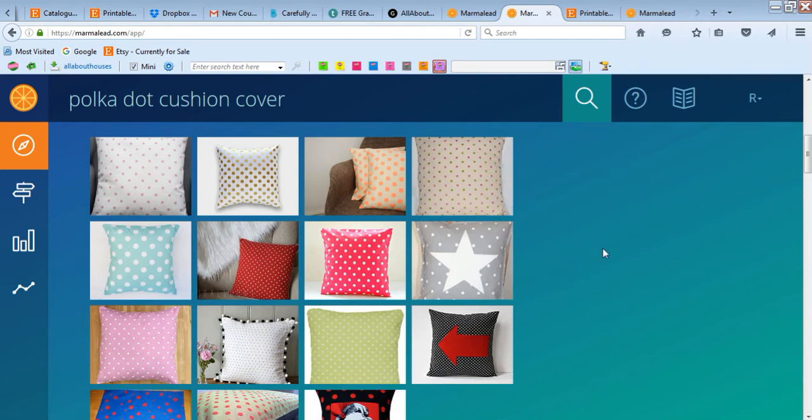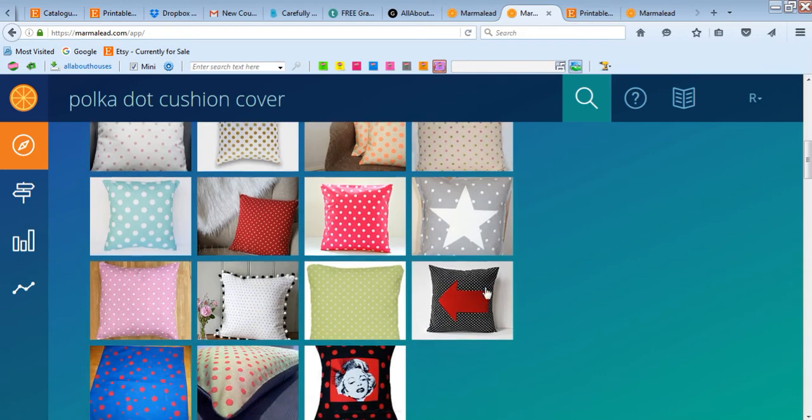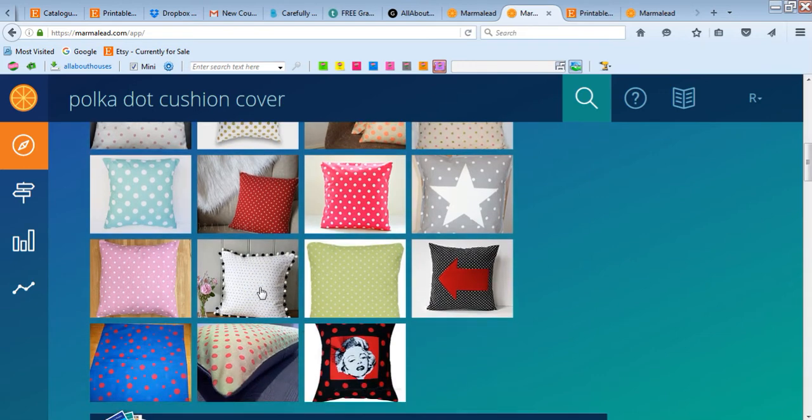So if you wanted to rank higher, you could see, okay, no one else is doing that. If I offer that, that's a point of difference, and people are more likely then to buy from me. You'll see that most people are using the same print size, so they're all about this medium polka dot size. This one here stands out to me because it has a small polka dot print and it also has these little pom-poms around the side, so that's a point of difference.